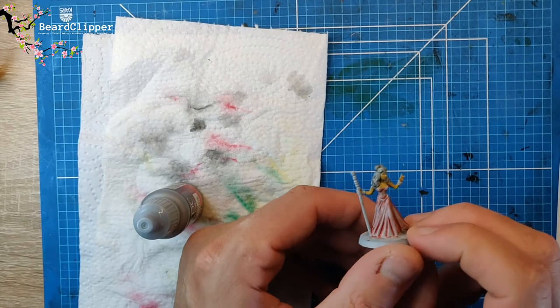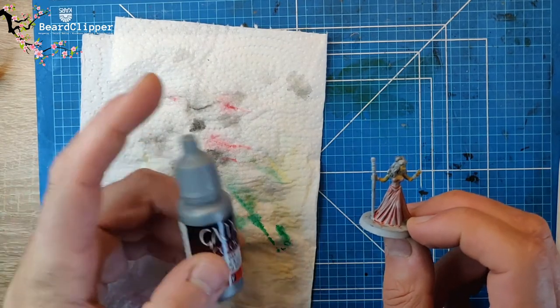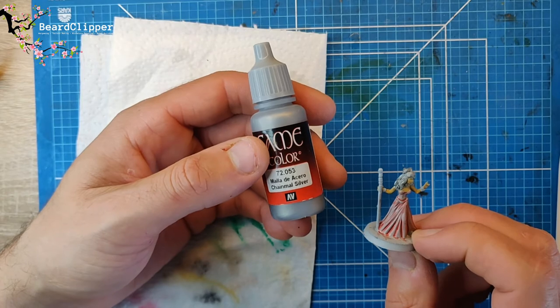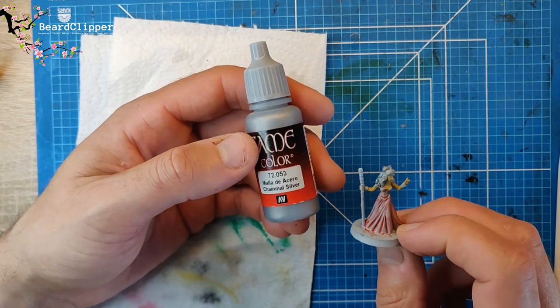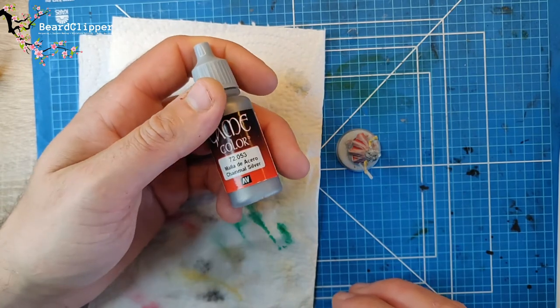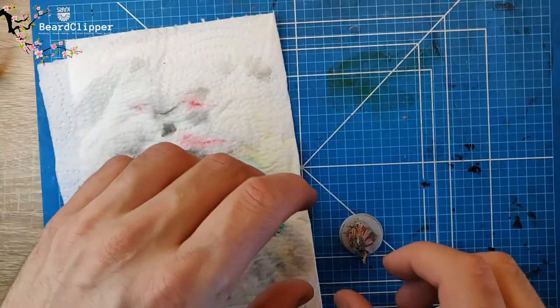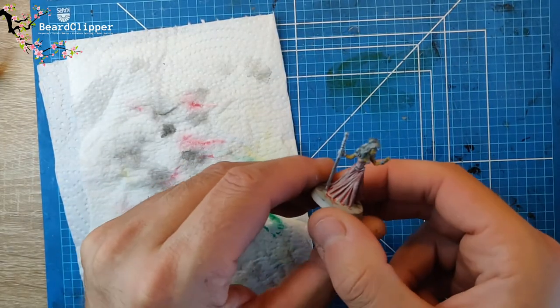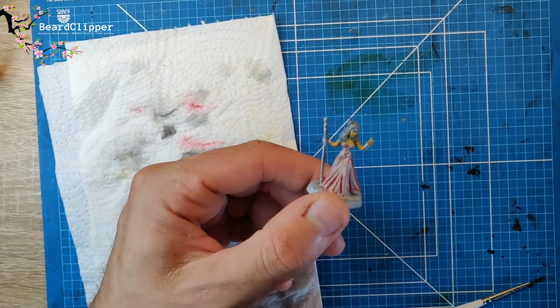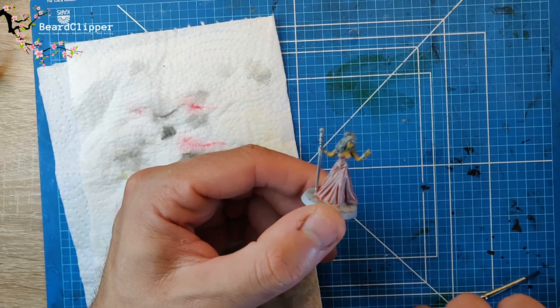This particular one is going to get a silver staff, mainly, and the only silver I brought with me, stupidly, was chainmail silver from Game Colour. So I'm going to get that done, and I'll show what it looks like when it is finished. That is starting to really pop now. So I've done the silver on the staff, and I've also picked out her jewellery in silver.